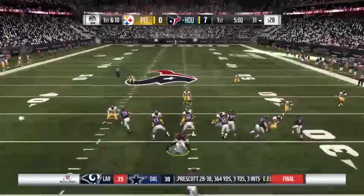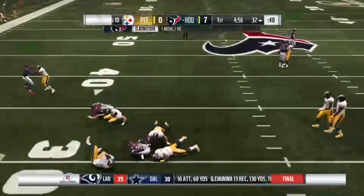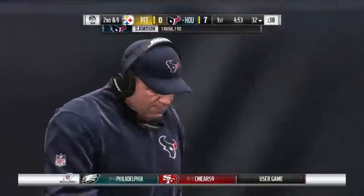And they haven't been tentative at all in this ball game, because sometimes you start a game with your script to try and get information out of the opposing defense. How will they play you in certain situations?